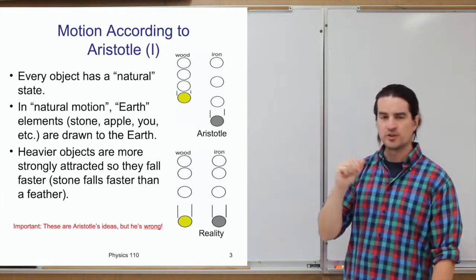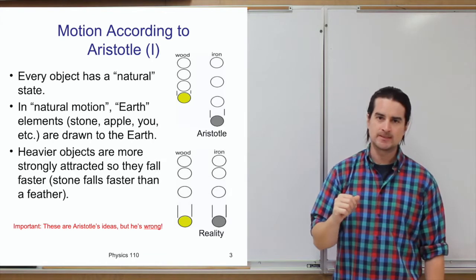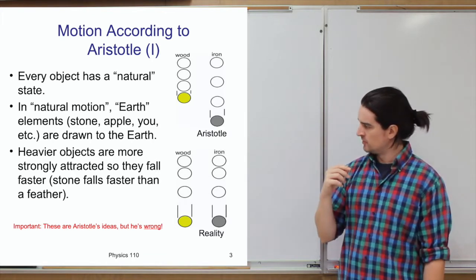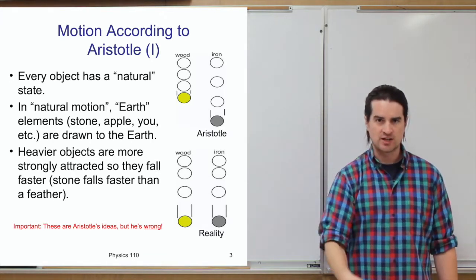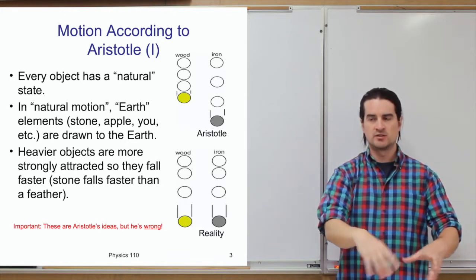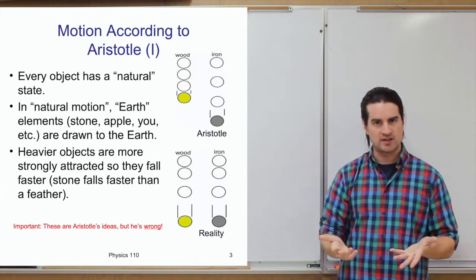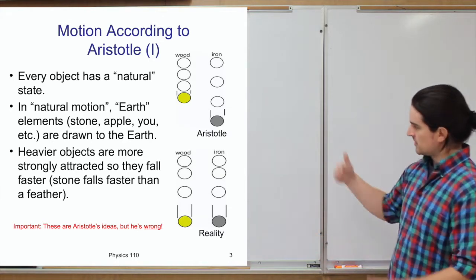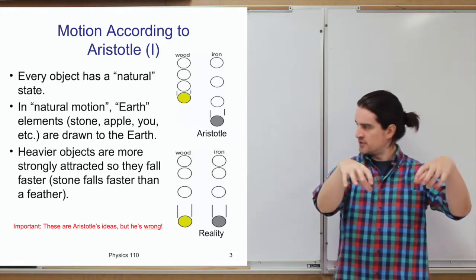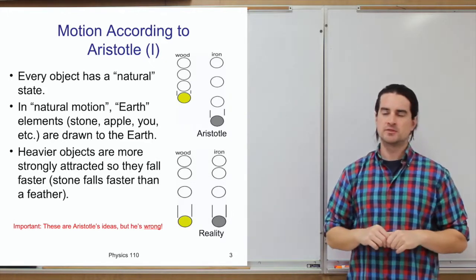Well, hopefully you know, but if you didn't know, that is incorrect. The speed or the rate at which this object speeds up as it falls towards the Earth does not depend on the weight or the mass of that object. So in reality, if you were to take those two spheres, or those two balls, and you were to drop them, they fall at the same rate.